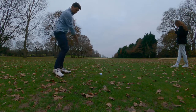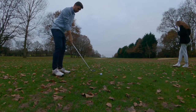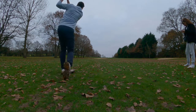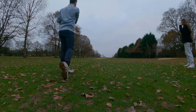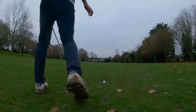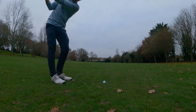Par 5, hit a 6-iron up there. I'm not really sure what goes on up there, so I don't want to hit too much club. Yep, happy with that. 100 yards left. Pretty decent. Gonna hit a little gap wedge. Nice.